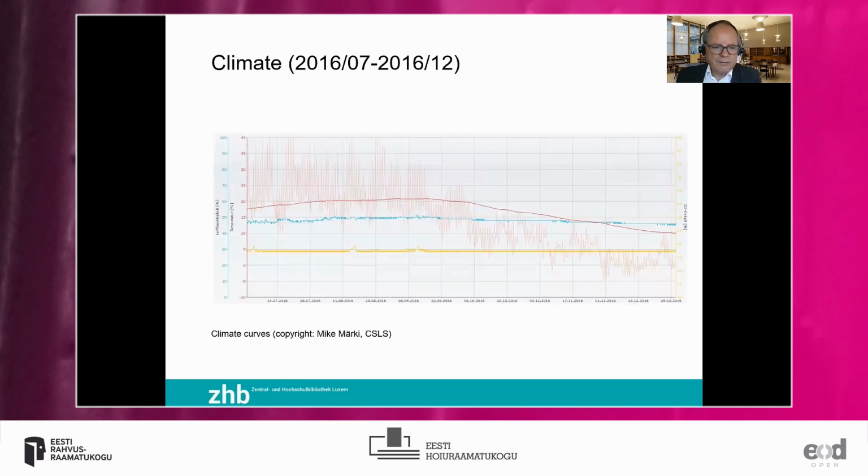In the second curve, you see the second half of the year 2016, we added the outside temperatures, this red curve here. So you can see that the daily temperature changes, but that doesn't affect the inside temperature. The inside temperature rises and sinks very, very slowly over the year.